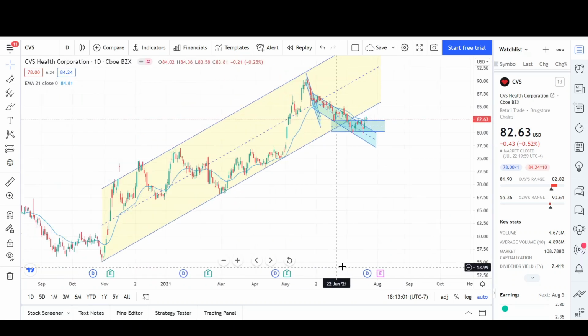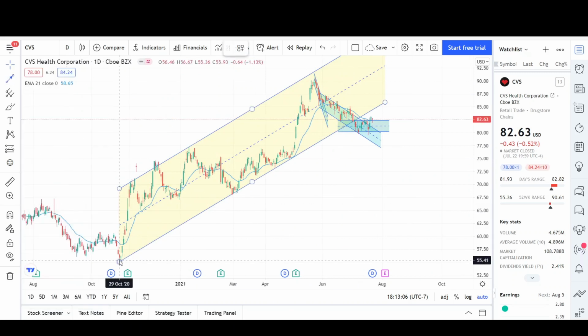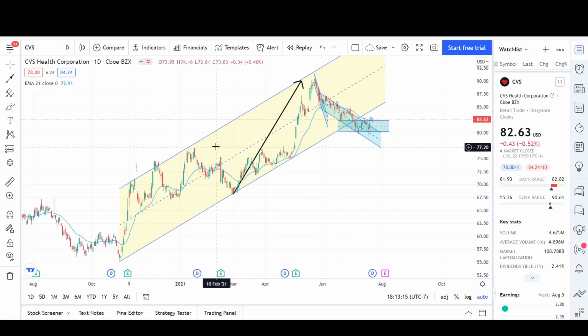So I'm going to go ahead and show you guys some measured moves. The first one that I noticed was this one we had right here, and look what happens next. If I move it to about right there, this was the first leg up. We had our two-legged correction, and then this was the second leg. So this is the two legs right here. That was the first leg down, and then this was the second leg.